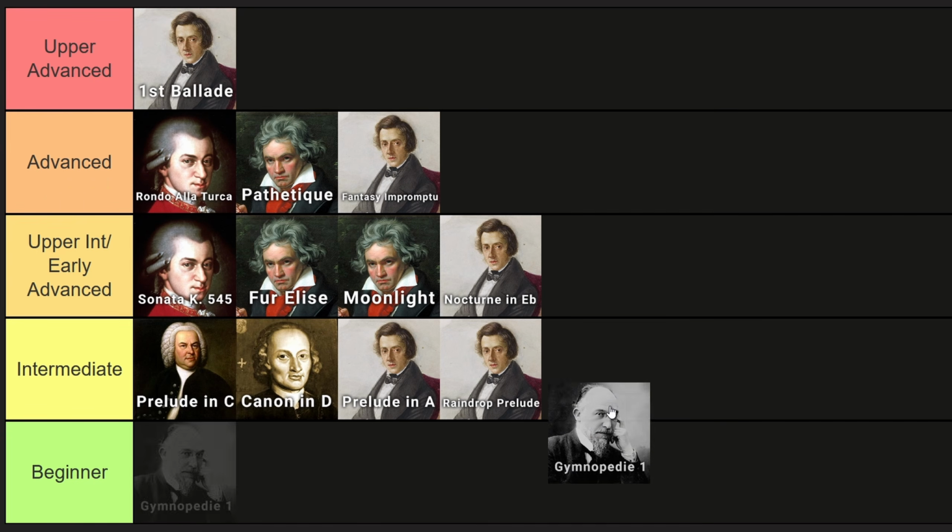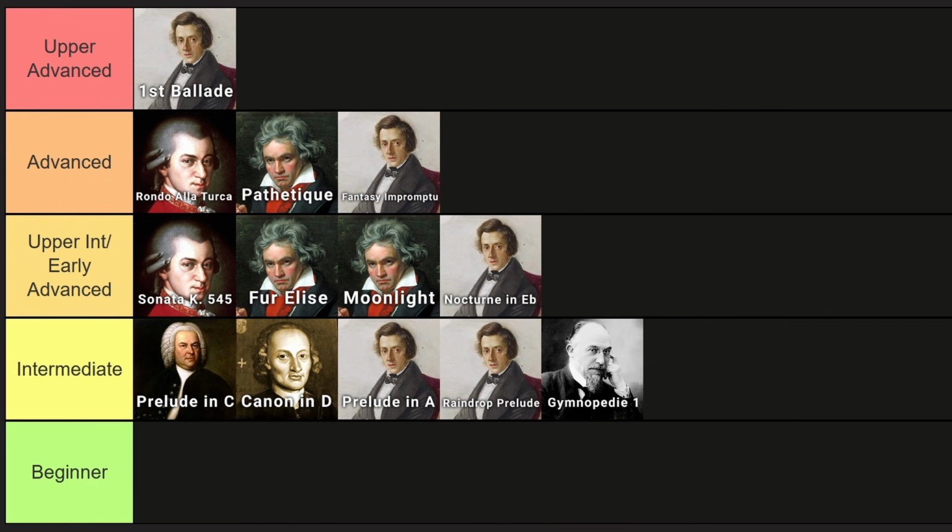So intermediate category, beginners would struggle a lot with the interpretation of it, but also with keeping these jumps going smoothly and then being able to play this almost like not being hindered by the leaps and everything.